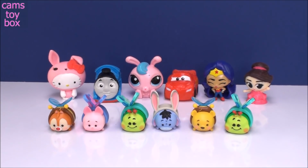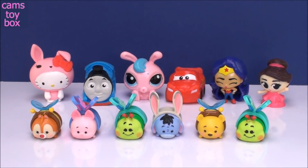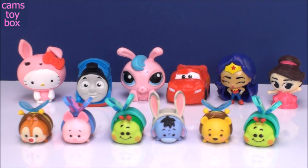All right, guys, so that does it for all of our surprises today. Leave me a comment. Let me know what you think of these new Disney Tsum Tsums. They're so super cute. I love them. I'm definitely going to get more so I can complete the collection. I didn't do so bad. I got 5 out of 12 today, so I've only got 7 more to go.